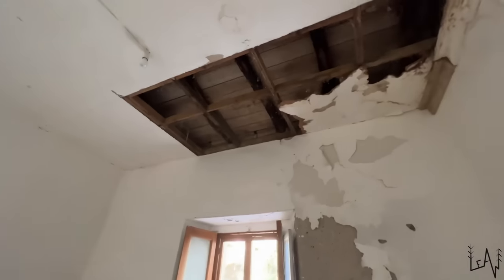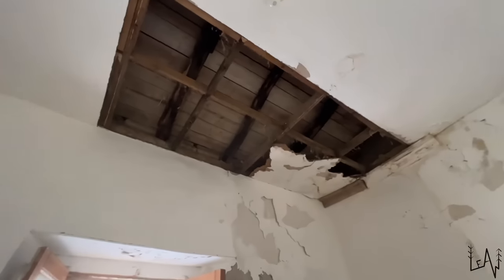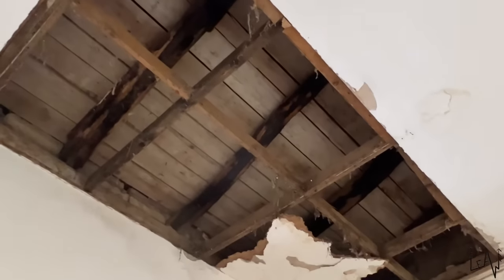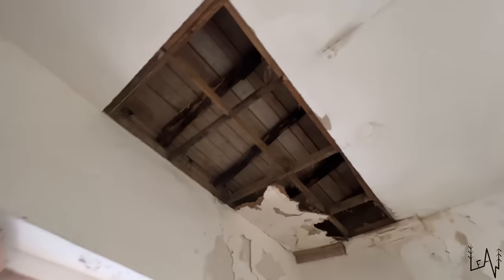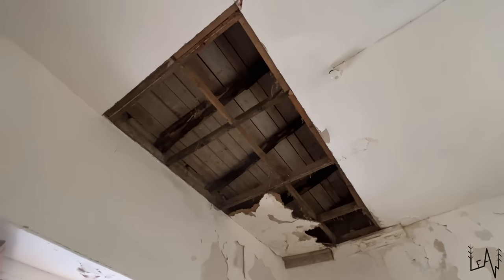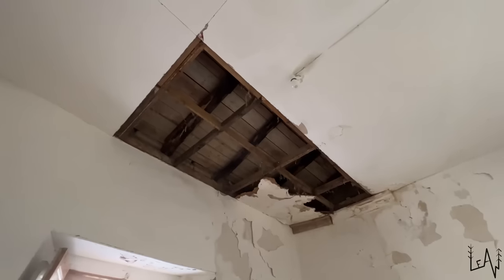We wanted to see behind the carton gesso, the drywall, and in case we like it, we can leave it like this, but it's not in a good shape, so we will change it. We will replace the drywall and then paint it, because it's not nice to see, unfortunately.